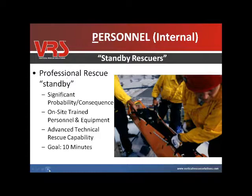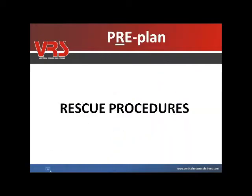The other thing you might want to think about in terms of internal personnel is having standby rescuers. Standby rescue is kind of an expensive proposition, and it's really only justifiable where there's a significant probability or consequence of an incident. But it does provide on-site trained personnel with a lot of equipment to do very complex rescues. So normally you use standby rescue where there's a high probability of a really bad thing happening and where you need advanced technical rescue capability. Our goal is to have a resolution of the incident within about 10 minutes.